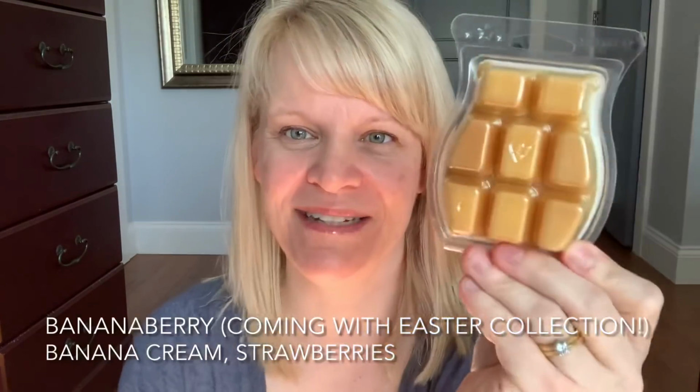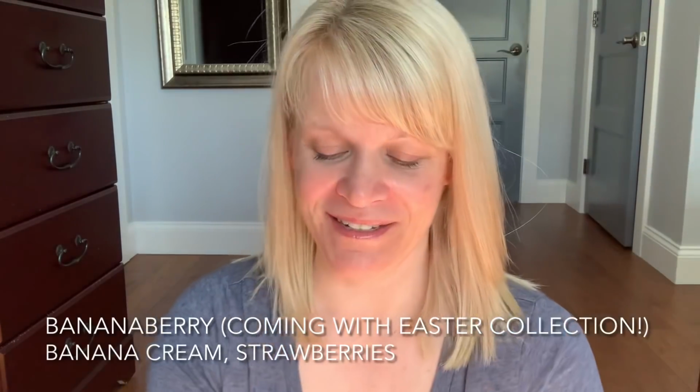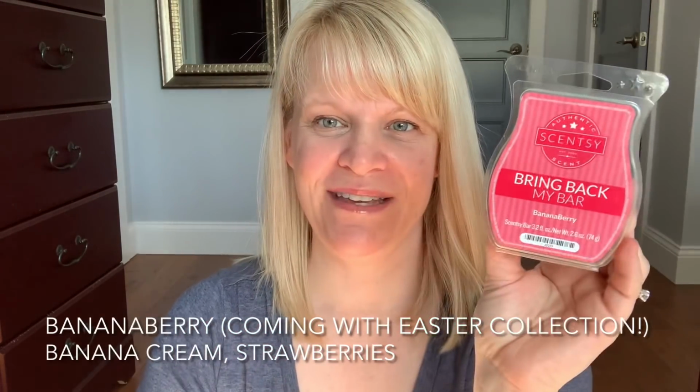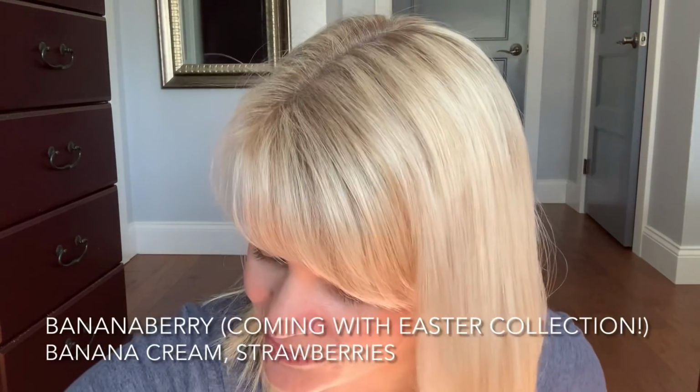All right, I took this one out, but I will be adding it back in now that I found it's coming back, and it's Banana Berry. And look, I know I have crappy lighting today, but that is an ugly color. Something's going on with the Banana Berry. I've got about 6 or 7 of these stockpiled, and this and another one look like they're quite yellow, so I'm probably going to use those ones first.